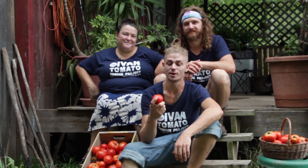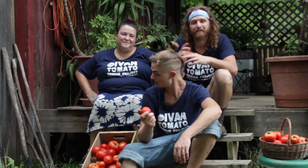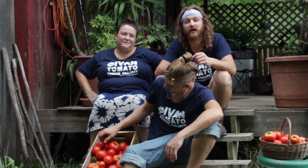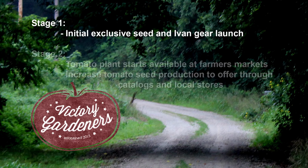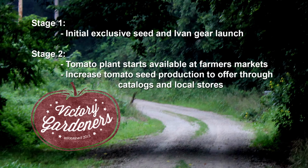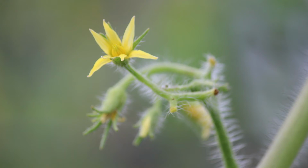We want to save this tomato, and to do that, we need your help. By donating to our campaign, your funds will help pay for the harvesting, packaging, and distribution of the Ivan tomato seeds. Additionally, your support during this initial seed launch will help us for future endeavors next spring. We want to save this tomato from extinction. Show your support today for this amazing tomato, for therapeutic gardening, and for the diversity of the food supply. Go ahead and donate to our cause, get yourself some Ivan gear, or get some seeds and plant them next year. We are Victory Gardeners, and this is the Ivan Tomato Rescue Project.